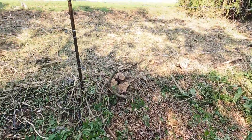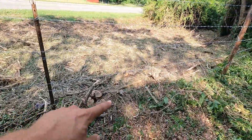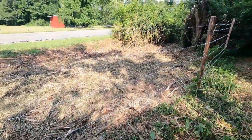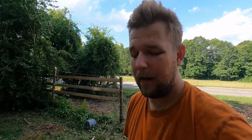So next thing we need to do is run another section of barbed wire down here under that so we don't have that easy to access gap down there. Also should probably fill that in too and make it more like we did down there. But messing with barbed wire, that's a lot of work, and I just want to avoid doing that at the moment, so we'll go feed the chickens first.